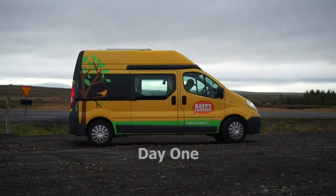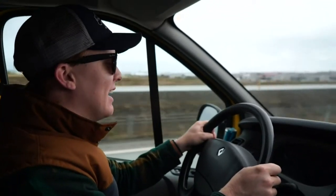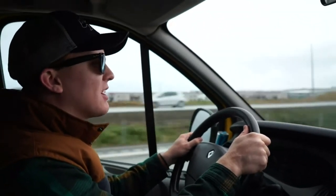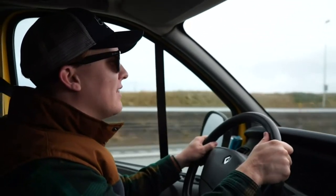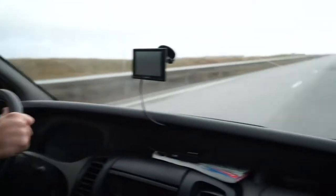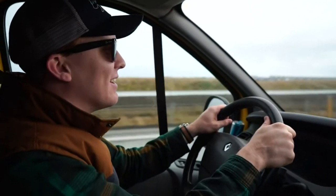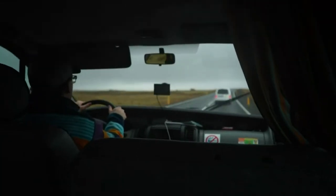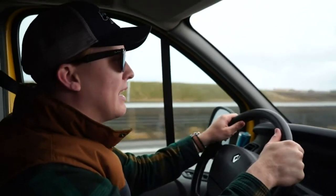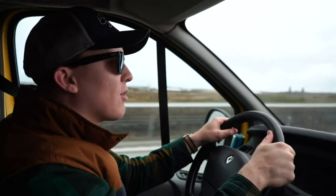In the Happy Camper. This is an old Renault van. It has just shy of 275,000 kilometers on the odometer. And it's like a tall van. You can't really tell by looking outside right now, but it's super windy outside. And you could definitely feel the wind coming across this van. They said that most of the accidents these get into involve the wind more than anything. The wind or sheep crossing the road.